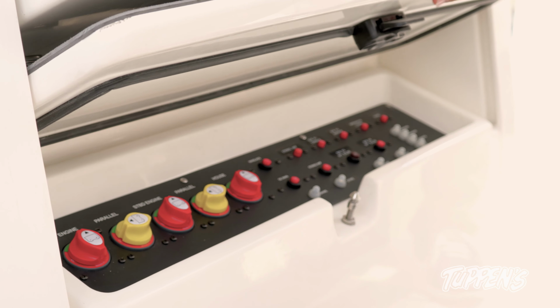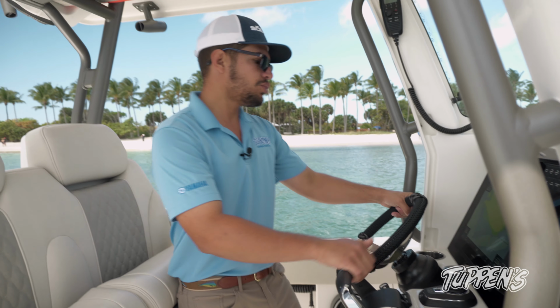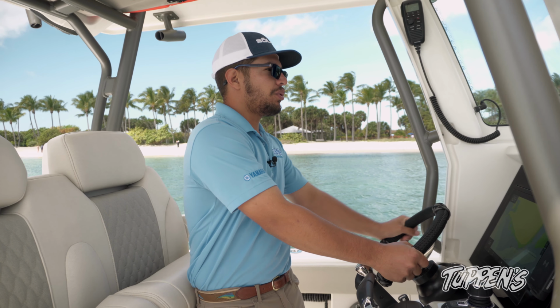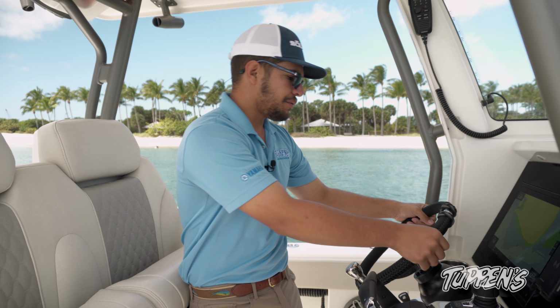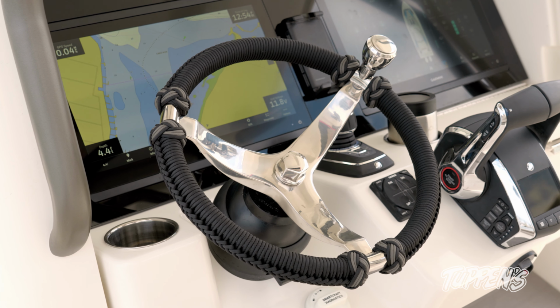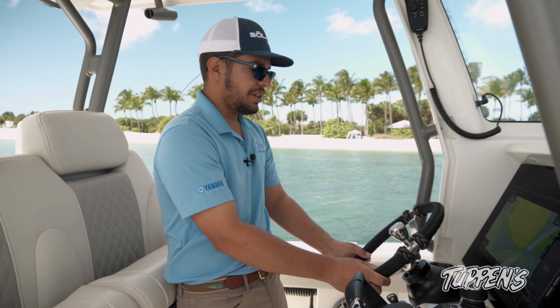Underneath the footrest is where you'll find the battery switches to turn on the boat. So driving at the helm, you really feel in control of this vessel. You'll find that the Ritchie compass is mounted center, directly in front of the wheel. This is a tilting wheel, stainless steel. And we also have the para-rope cord on the wheel that the Solas does.